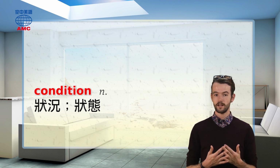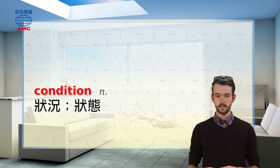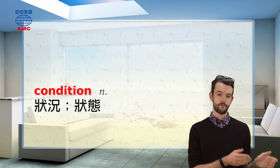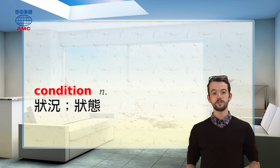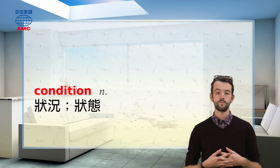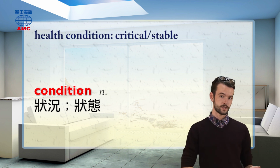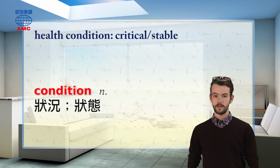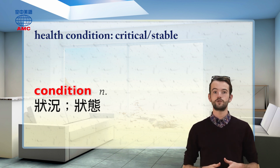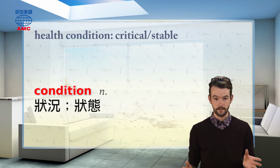So looking at our article, Luke said that the condition of his eyes has gotten worse. What does this mean? It means that he can't see as well now as he could before. So we can also use condition to talk about health as well. If you're ever in a hospital, we can talk about somebody having a critical condition or a stable condition. So a stable condition would be that they're doing fine, they're not well, they're still in bed, but they're doing okay. And critical would mean that things are very, very bad. So they might be close to dying.